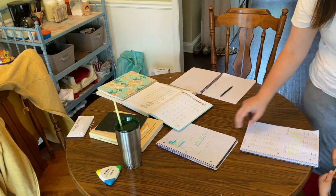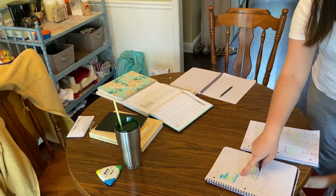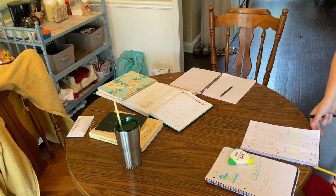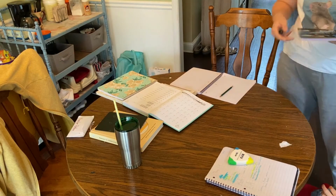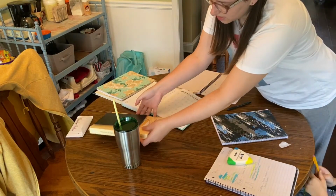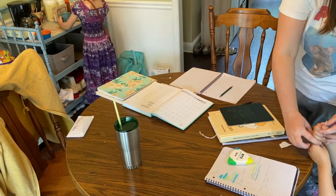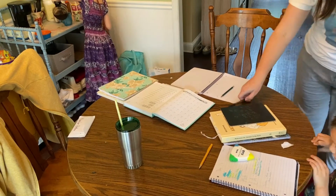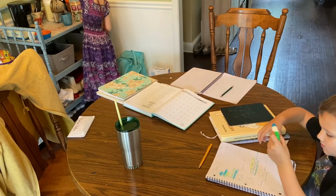Guess what? You have finished your schoolwork, except for this part. So highlight this. Am I finished with my schoolwork? Well, almost. I want to be finished right now. You're so close. So close. Okay, first you've got to put these things away. Don't mess with your pencil. That's not nice. Highlight math. Math starts with an M.